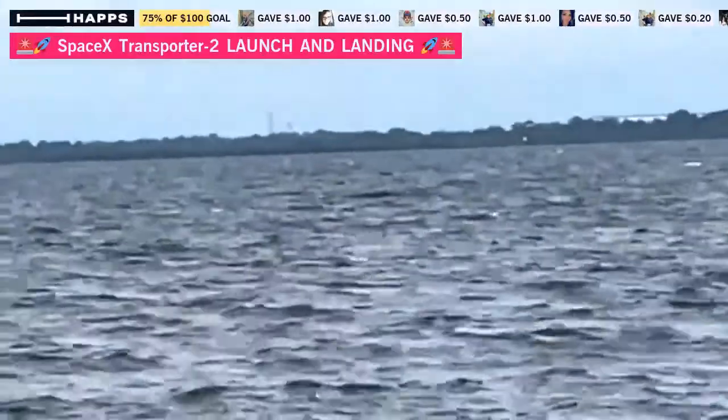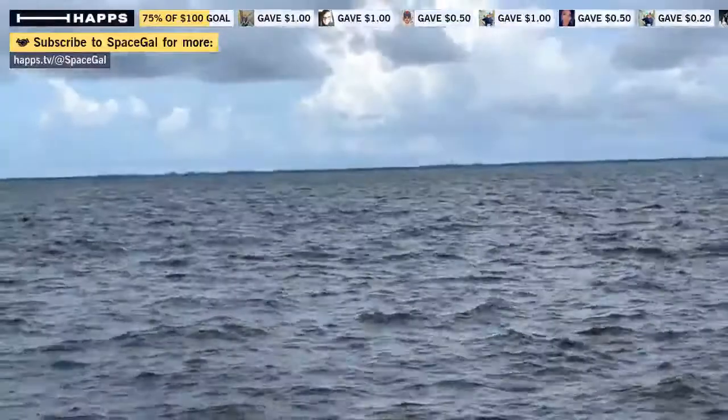But this is a great shot of the first stage coming down with its landing zone. Stage 2, internal guidance.